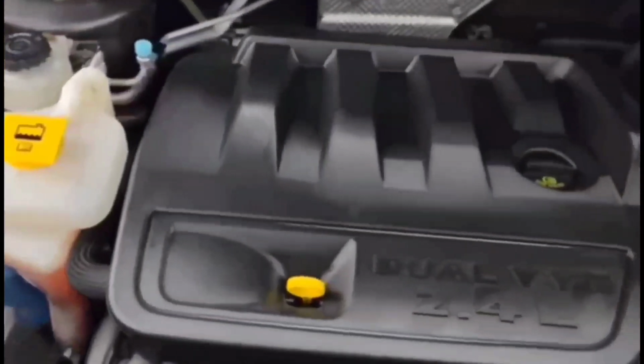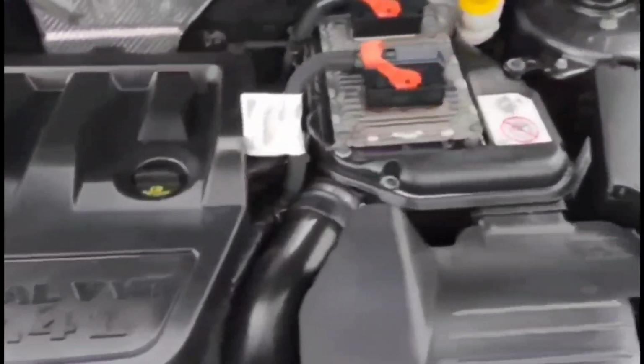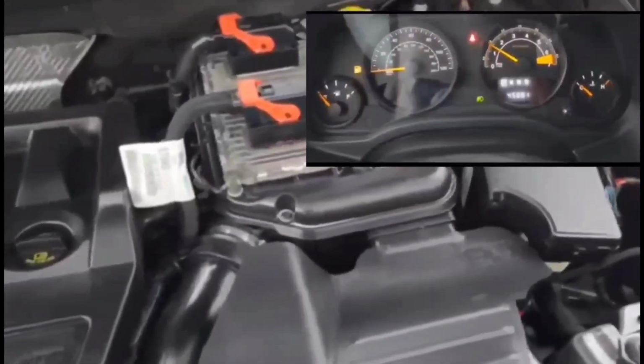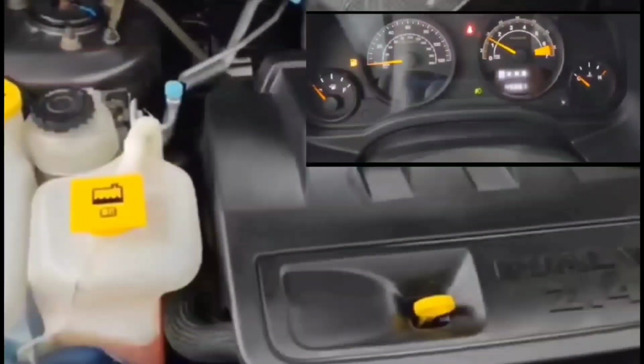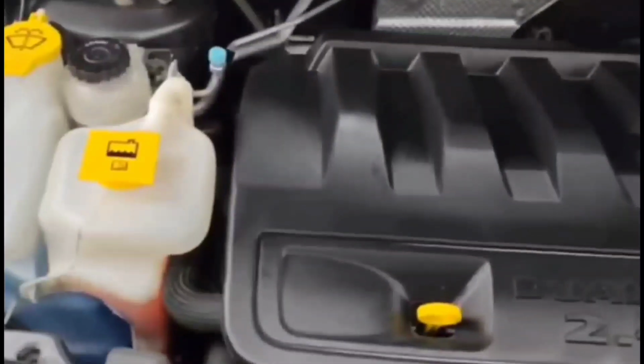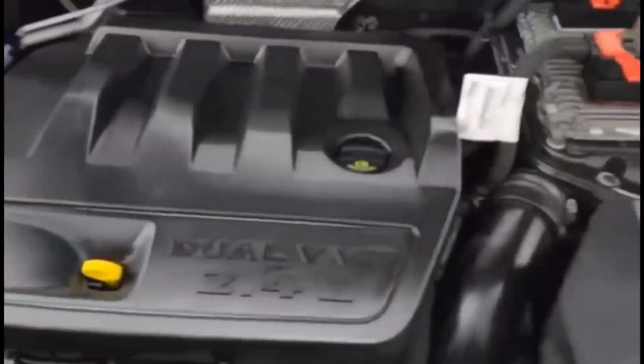Or in some cases, if the battery is weak, but not so weak that it doesn't turn the starter motor, you get a slow crank. The crank isn't as strong. You get a slow crank.